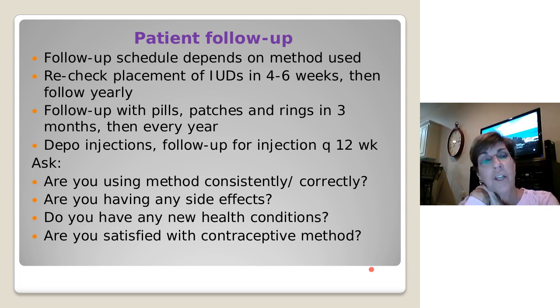Depot injections are given every 12 weeks, so you're going to see them in the office every 3 months. And you want to ask, are you using the method consistently and correctly? Are you having any side effects? Do you have any new health conditions? Have you all of a sudden been diagnosed with high blood pressure or something? And are you satisfied with it?